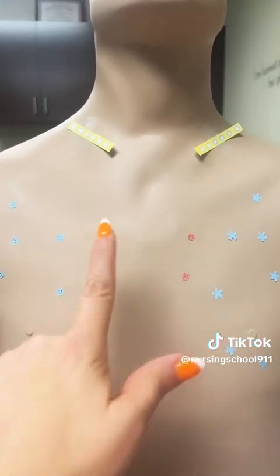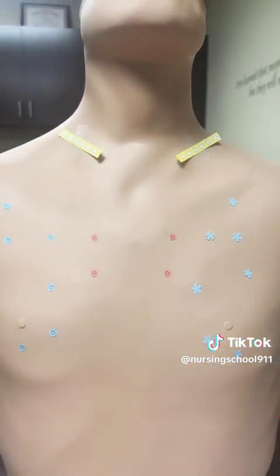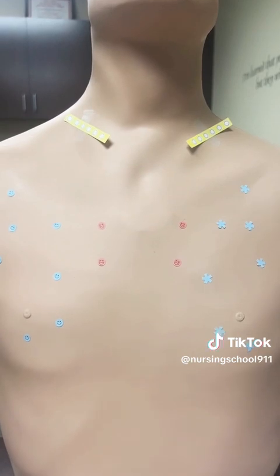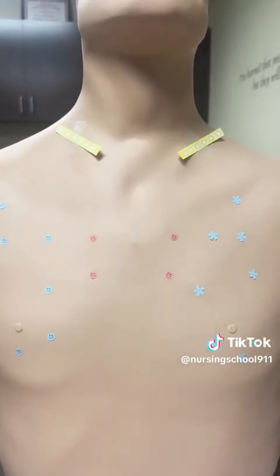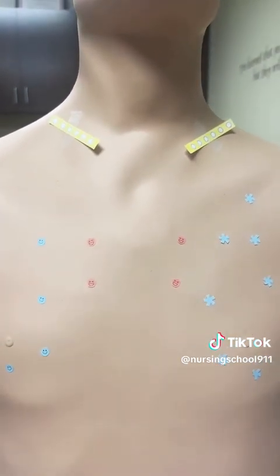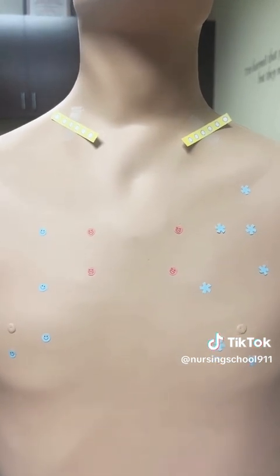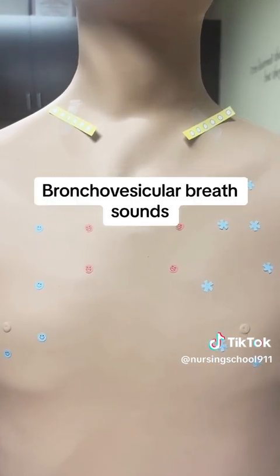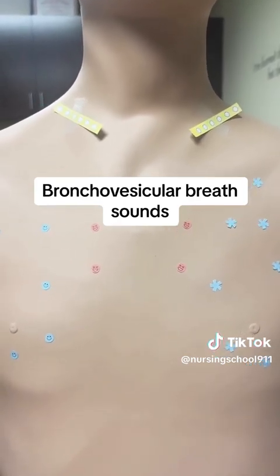So next we have my red dots. These are where you're going to hear broncho-vesicular breath sounds. These again are normal breath sounds. Usually you're going to hear them between the scapula and the center part of the chest where the red dots are. They're going to be heard equally during inspiration and expiration. And this is what broncho-vesicular breath sounds sound like.